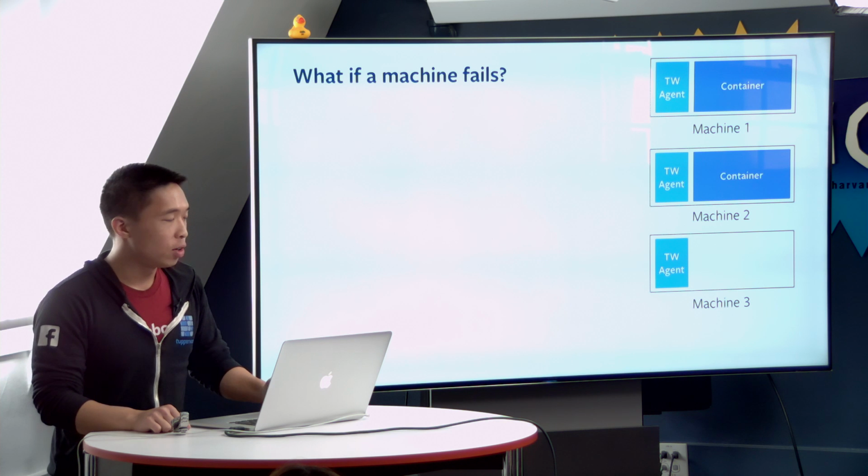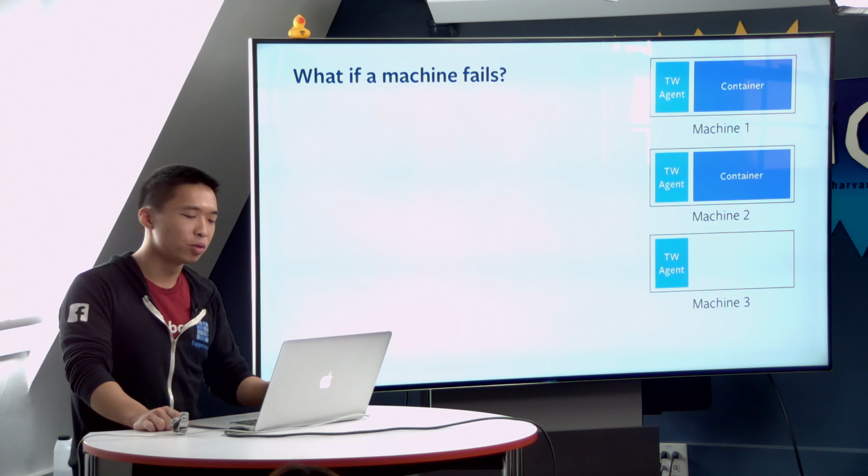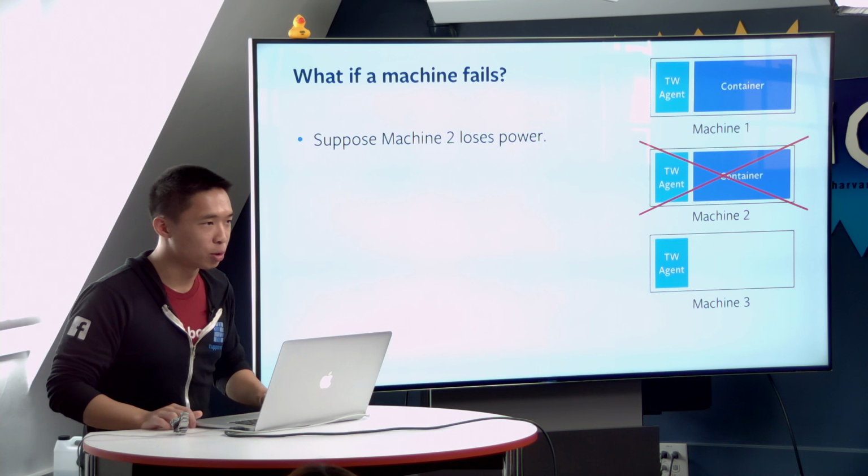And now, what if a machine fails? Let's say I have 2 copies of my service running on 2 different machines. For some reason, machine 2 loses power. This happens in the real world all the time. What happens now? I need 2 copies of my service running at all times in order to serve all the traffic my service has. But now that machine 2 is down, I don't have enough capacity.